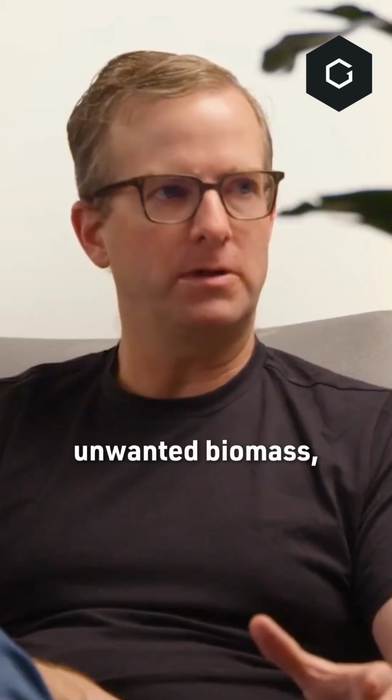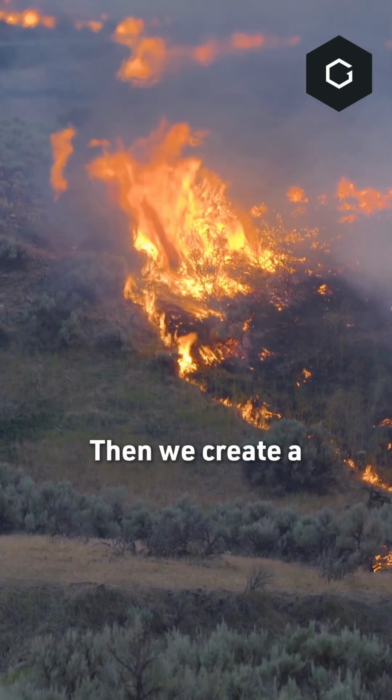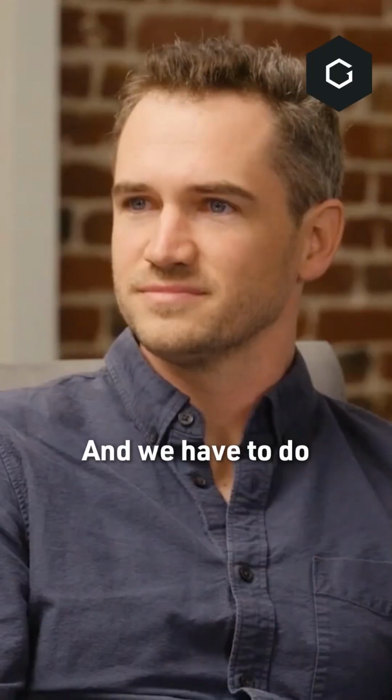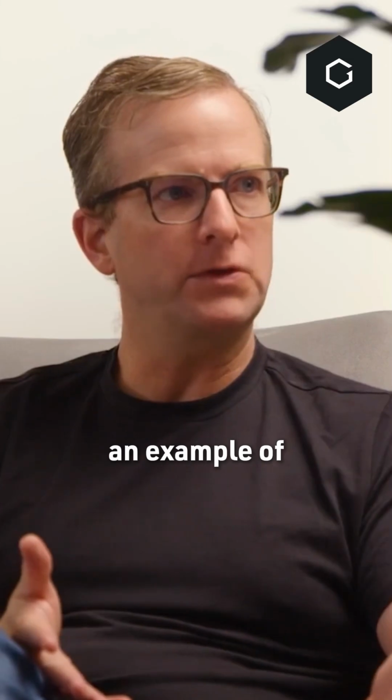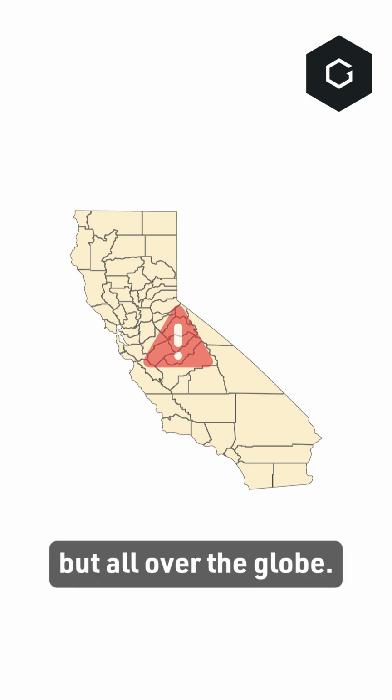When we talk about unwanted biomass, so you're thinking about thinning out the forest in California to prevent wildfire, and then we create a bunch of dead tree matter and we have to do something with it. And that is an example of the source material you're talking about. Yes, this is a huge problem, not just in California, but all over the globe.